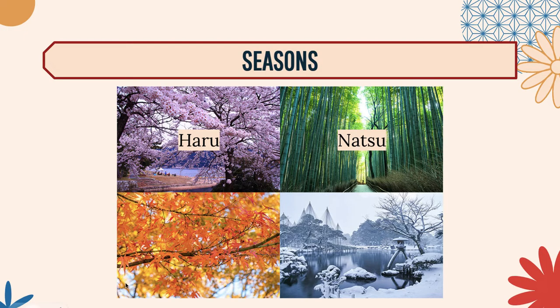Okay, the third picture. This one has orange leaves, so you could tell that this picture was taken during fall slash autumn. Autumn, we call this aki. Last but not least, this picture, obviously there's snow. It looks very cold, so we could tell this is taken in winter. Winter is called fuyu. Haru, natsu, aki, fuyu. These are the four seasons that you could see in Japan.